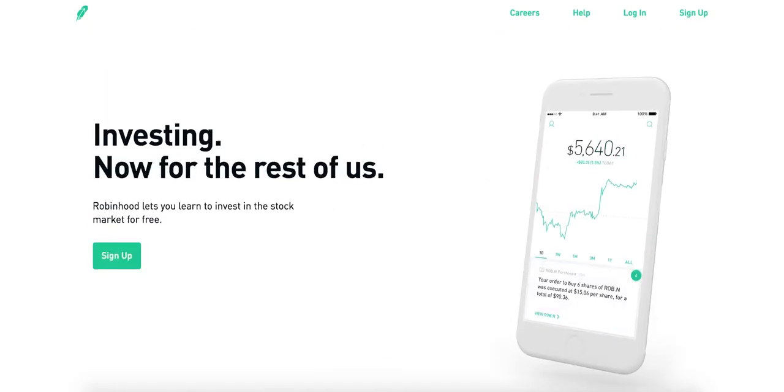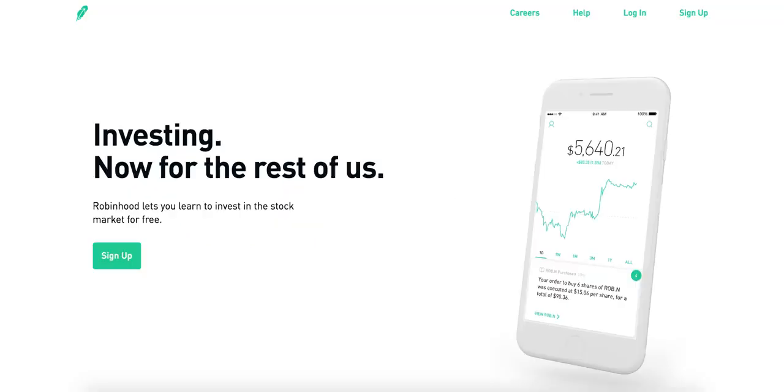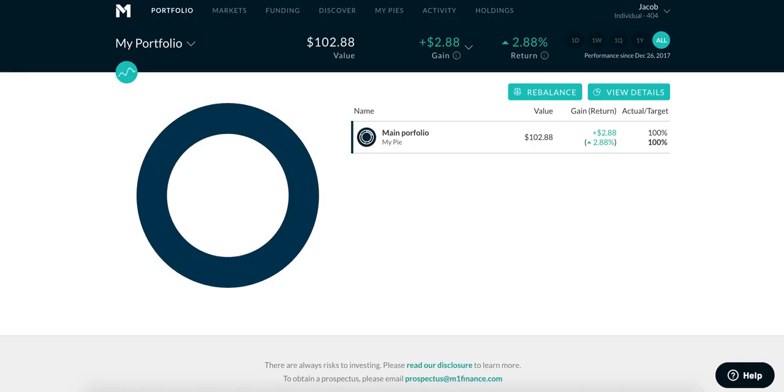So M1 Finance definitely has the upper hand in terms of having an actual web-based platform that you can use. But it's really not that big of a deal to me personally, though it might be to other people, especially if you're trying to day trade on Robinhood, or trade options now that those are coming out. That would be much better with a web-based platform for Robinhood.